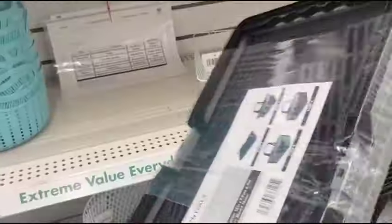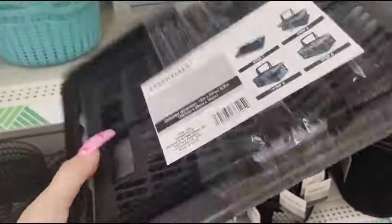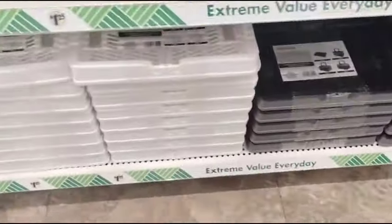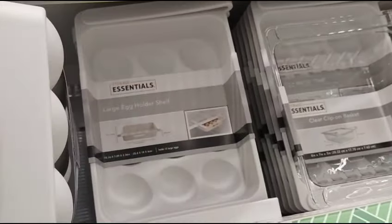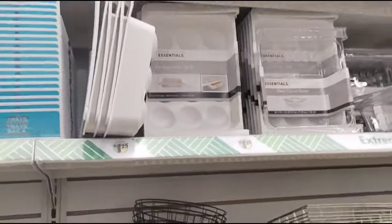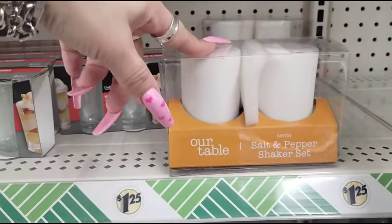All right, so these are big in the groups right now, and this is how they have the little collapsible basket. It is small, it comes in gray and black. It also comes in the blue and white and all white. And then they also have the eggshell holder. And these are a good deal as well. We have two ice cube trays for $1.25. All this stuff is $1.25. All right, they also have the table salt and pepper shaker set.